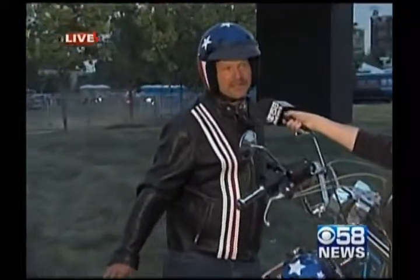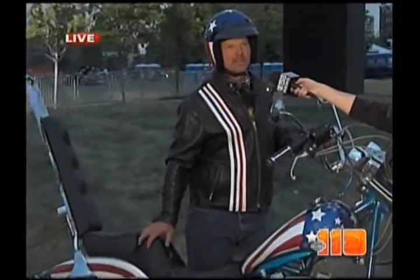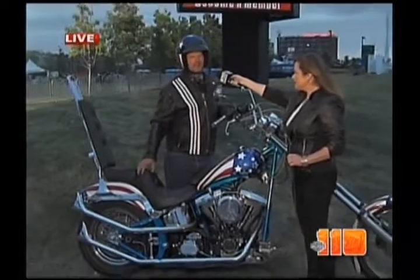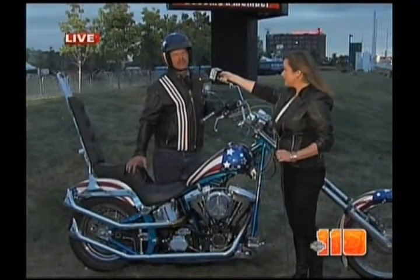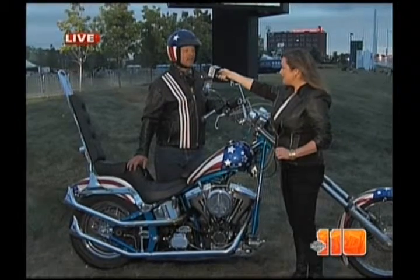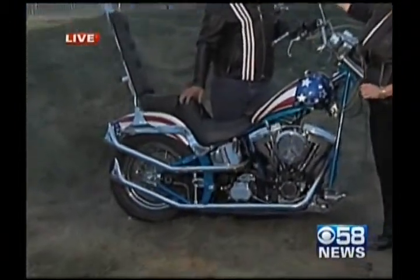It's a 1976 Harley. There's not too much left of the 1976. Most of it's been modified, cut, welded, and shaped the way I wanted it. I worked on it for about 2.5 years in my spare time, and I like the Easy Rider look. I've always liked that bike. I just wanted to make it a little bit more modern, a little bit more comfortable, so you can take it on some long rides.